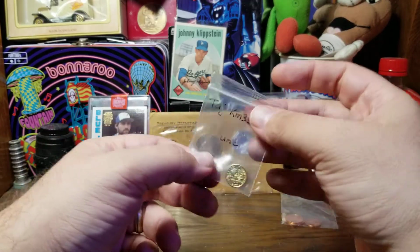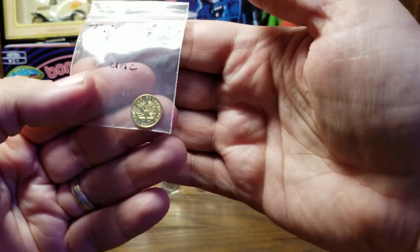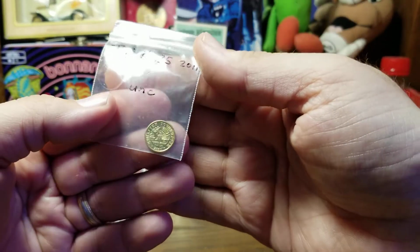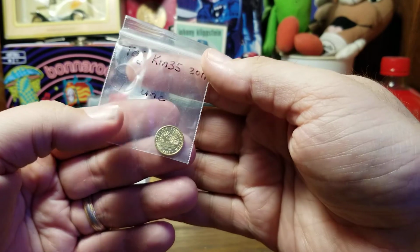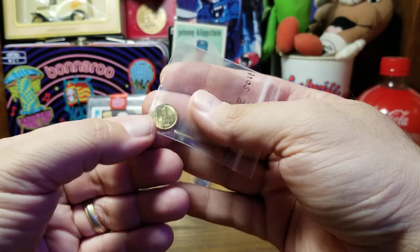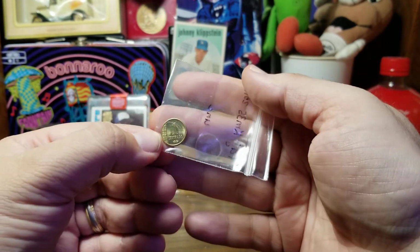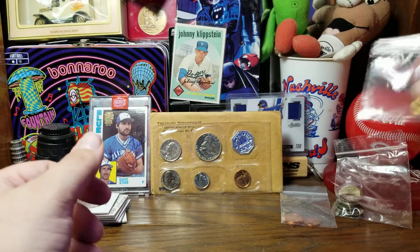Next up, we have a coin from Tajikistan. See if we can get focus on that. Okay, from 2011, Tajikistan. This is about the smallest denomination coin they have. This is smaller than a dime. It is one of whatever that is. I can't read Cyrillic.